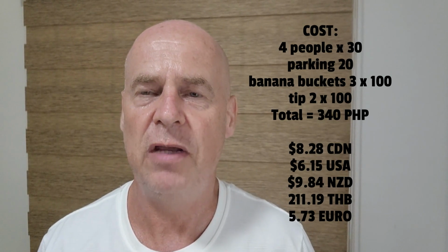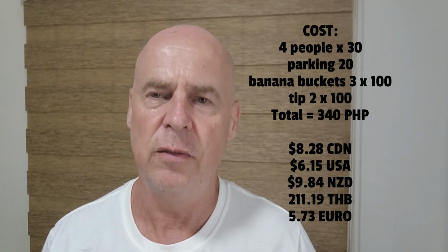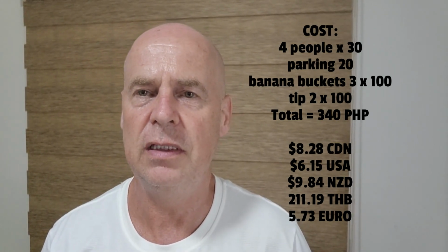The cost was 30 pesos for each and 20 pesos for parking. And then we gave a tip to the guide who walked us in and a tip to the handler who dealt with us the most.